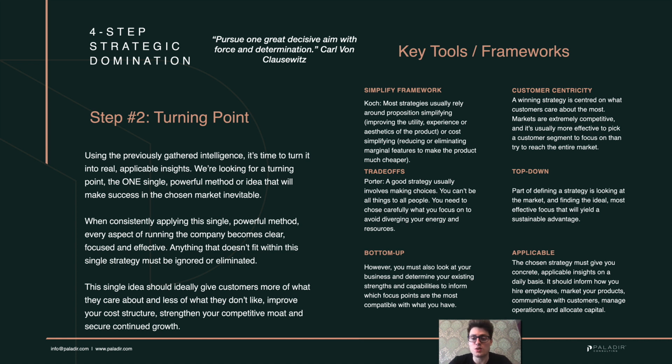Then you have customer centricity. So we touched on this. A winning strategy is centered on what customers care about the most. Markets are extremely competitive, and it's usually more effective to pick a customer segment to focus on than try to reach the entire market. So what this means is, if you can focus on who your strategy is serving and not just the market that you're in, you can do very, very well, and it gives you an edge.